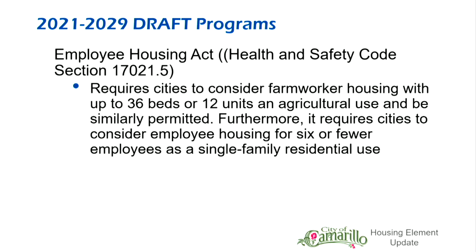And then the last one is the Employee Housing Act, per the Health and Safety Code, section 17021.5. This requires cities to consider farm worker housing with up to 36 beds or 12 units on an agricultural use, and that they be similarly permitted. It also requires cities to consider employee housing for 6 or fewer employees as a single-family residential use.